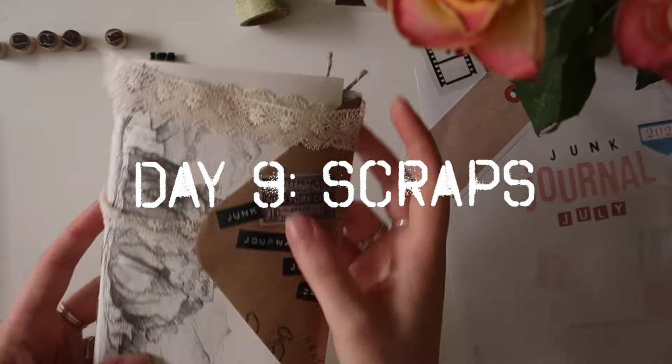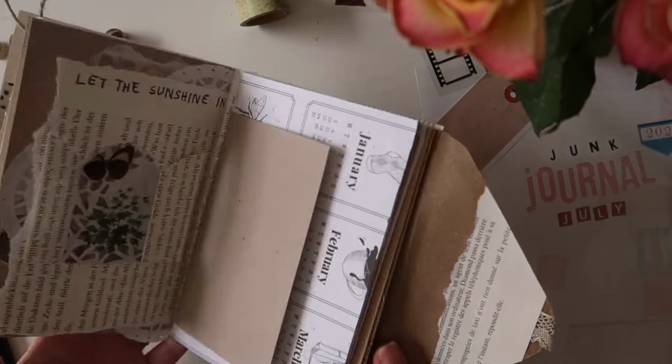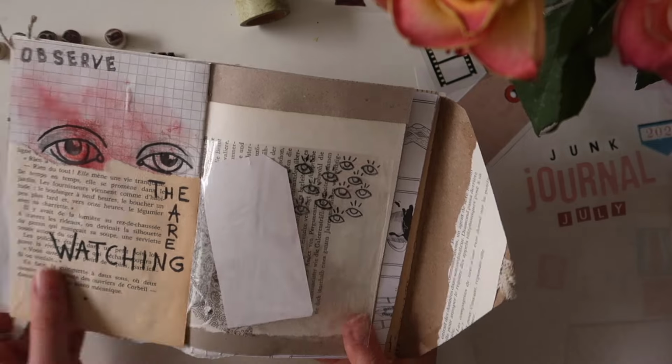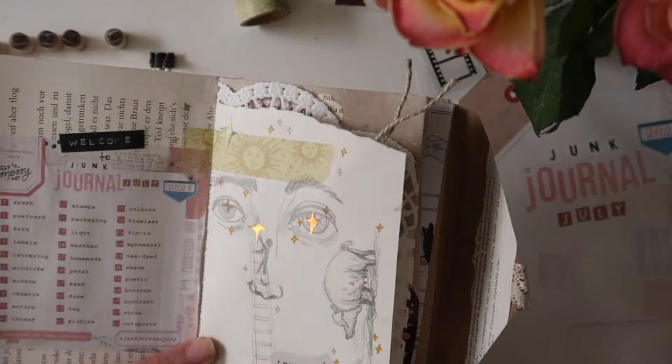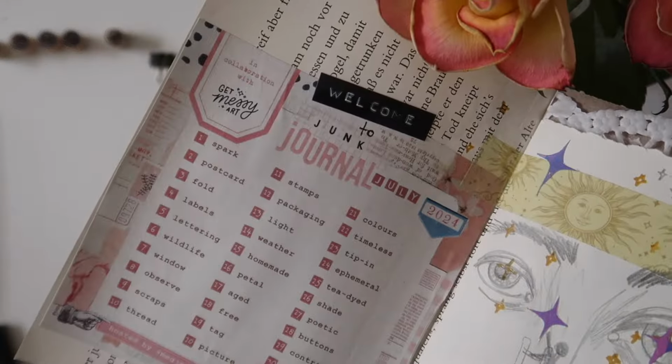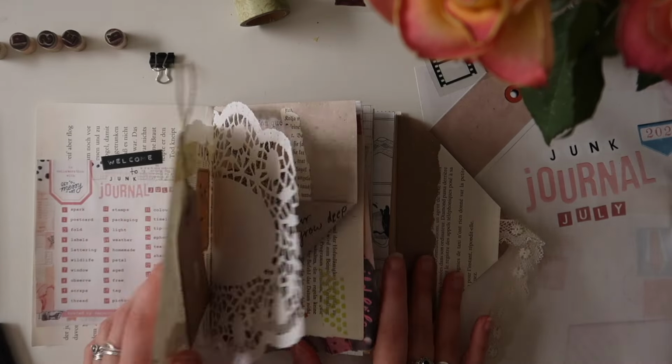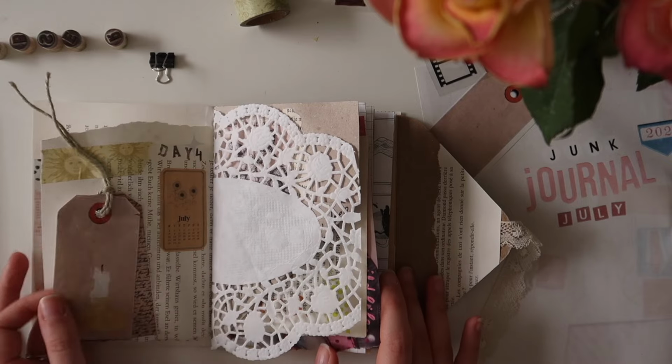Today's prompt for day number 9 is scraps. So let's get out our junk journal and a bunch of different kinds of beautiful paper scraps and papers I have been saving for a while now to use in my junk journal.